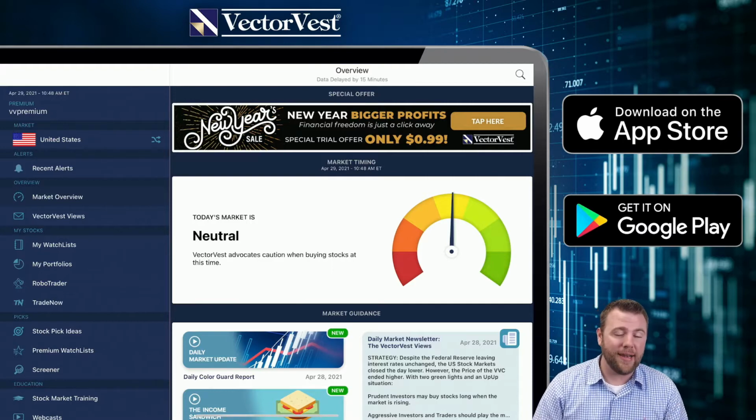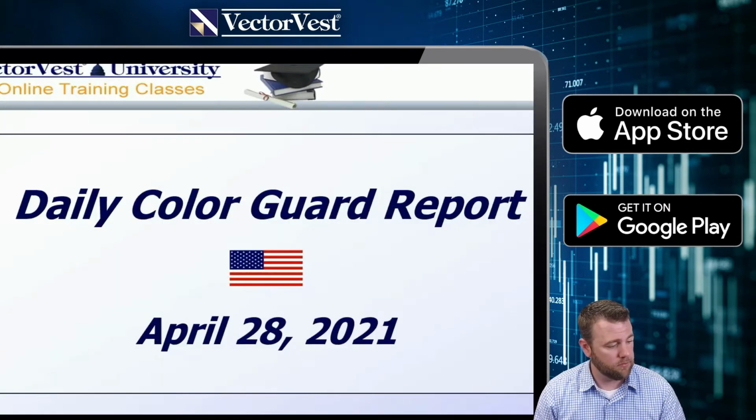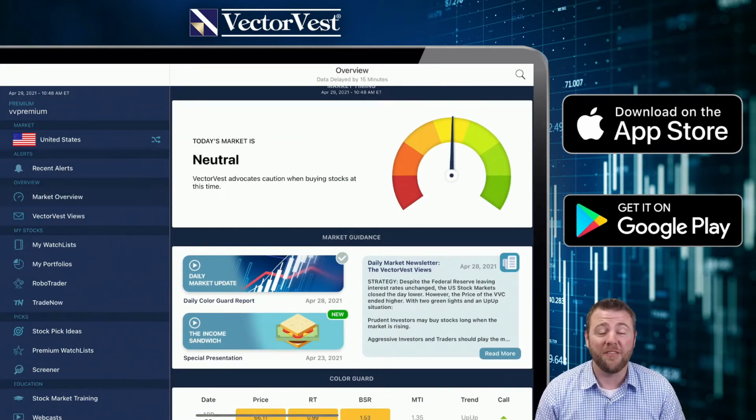So as we can see right now, the market is 3 ticks into the yellow and therefore the market is neutral, and VectorVest advocates caution when buying stocks at this time. Don't want to watch that, but that leads me to my next segue.